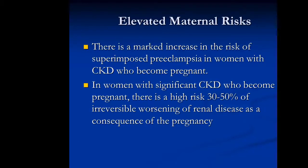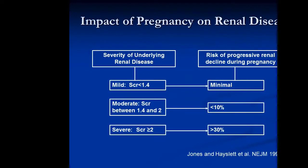A much higher rate of preeclampsia in women who have CKD compared to women who do not have CKD. And there's a high risk of worsening, also the effect of pregnancy on kidney disease, of worsening of kidney function, okay? 30 to 50% in some studies. And that depends really on the degree of renal dysfunction. Okay, so we need probably some more data.